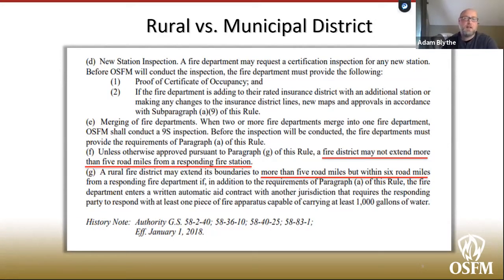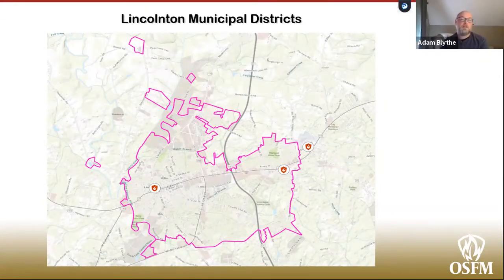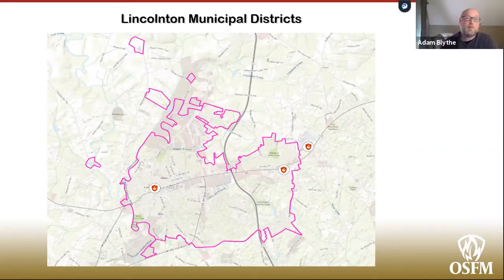And here's some of the language from the statute: a fire district may not extend more than 5 road miles from a responding fire station, or more than 5 road miles but within 6 road miles for a rural district from a responding fire department. And here's an example of that. So municipal boundaries, Lincoln Municipal District. This is a Lincoln Municipal District. This is an example of that. Municipal districts always follow municipal boundaries.